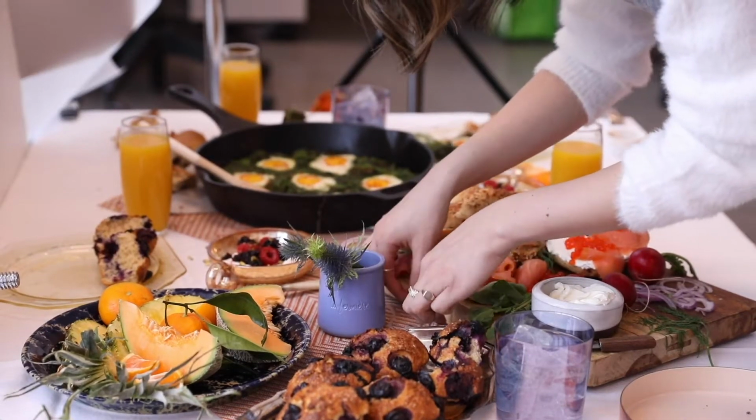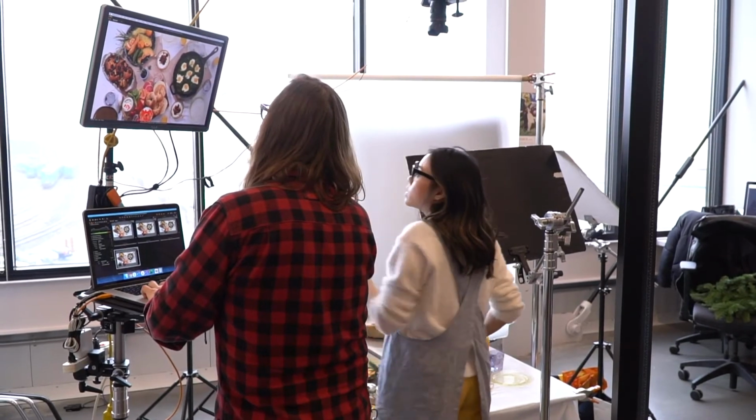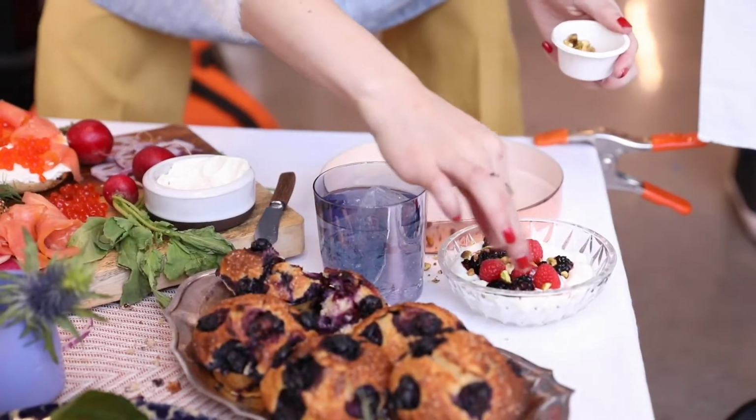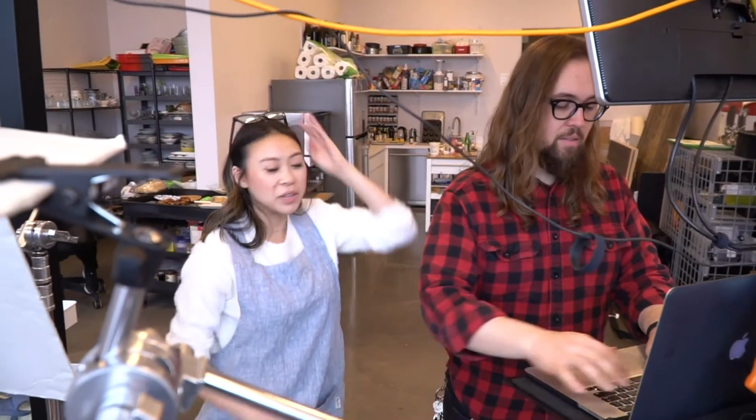We're very curious and excited about food. Just having that spirit and wanting to always explore and always try everything and share that with everybody outside, I think is really pivotal to what we do.